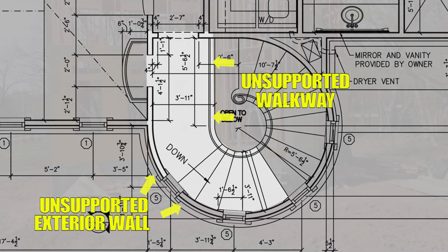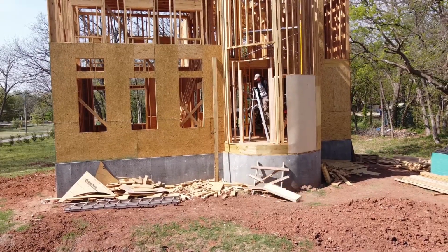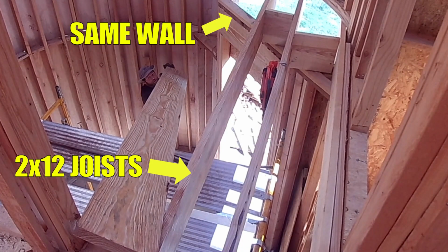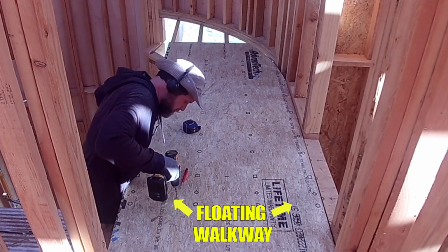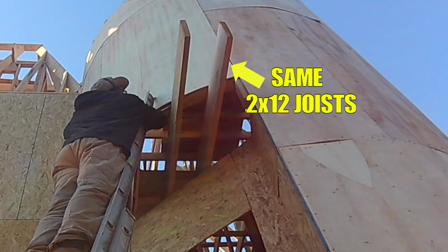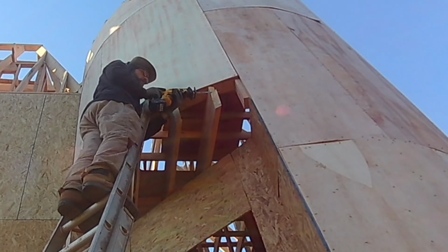As I continued to build this recessed entry door wall, and yes, it took me 2 tries to get the header installed. The first one broke my ladder. But as I built this wall, it occurred to me I could use it to hold up 2x12 joists that would not only hold up the floating walkway inside, but I could extend them outside where they'd also hold up my curving wall. I no longer needed a curving header.